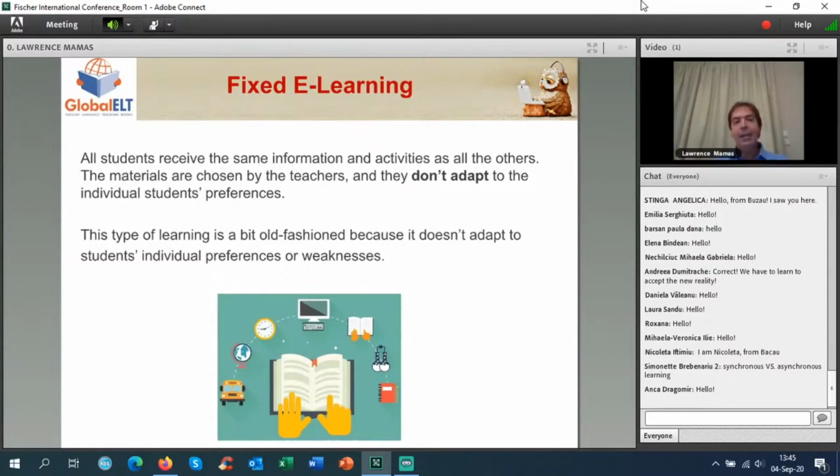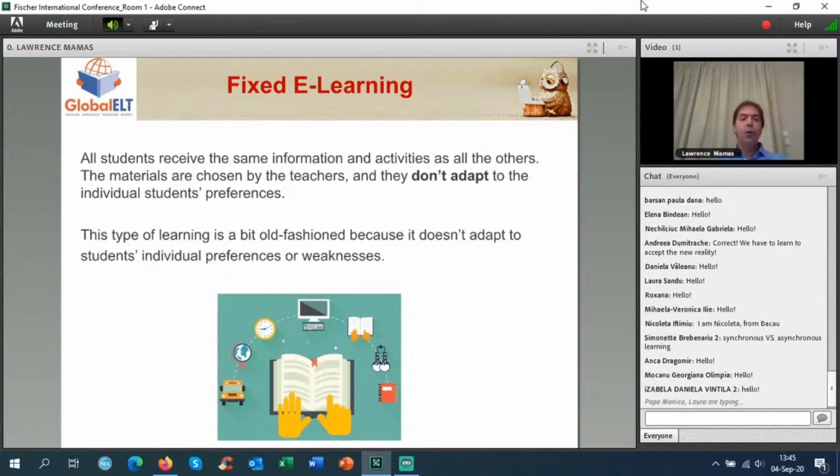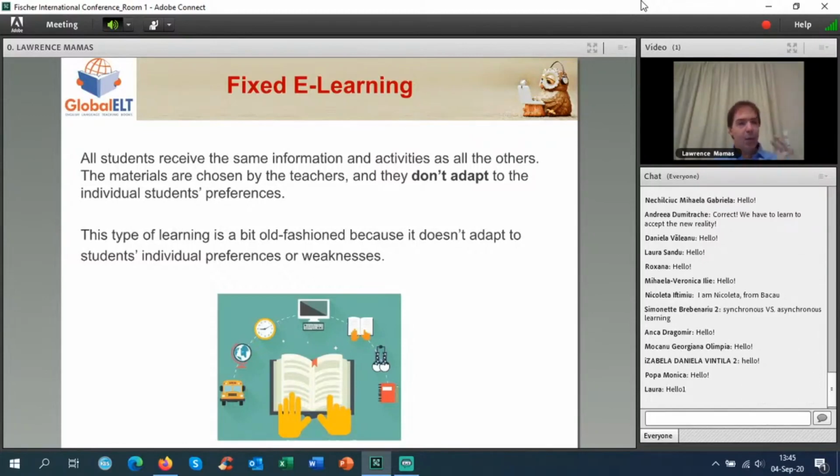Because the nice thing with e-learning, online learning, is that you can get a lot of information about individual students and then decide what to teach, where to put the emphasis. So you have a more individualized, more student-centered approach when you teach. So it misses that element. They all get the same.